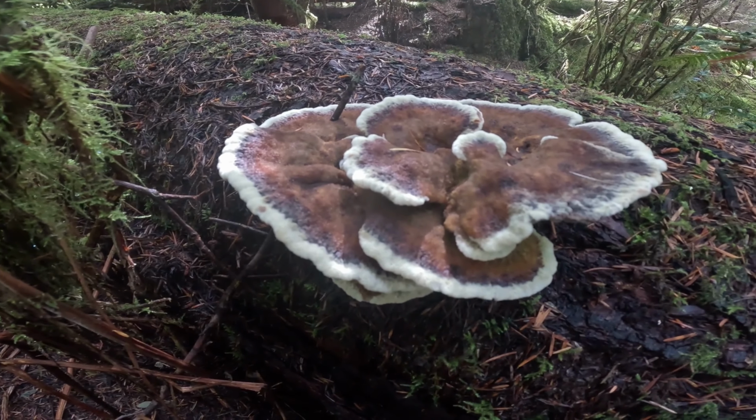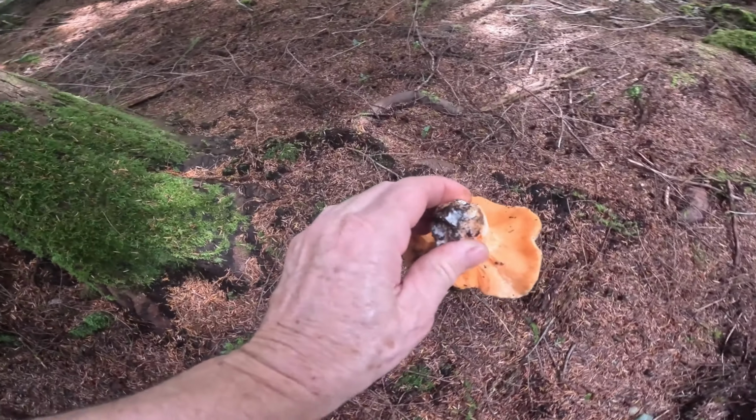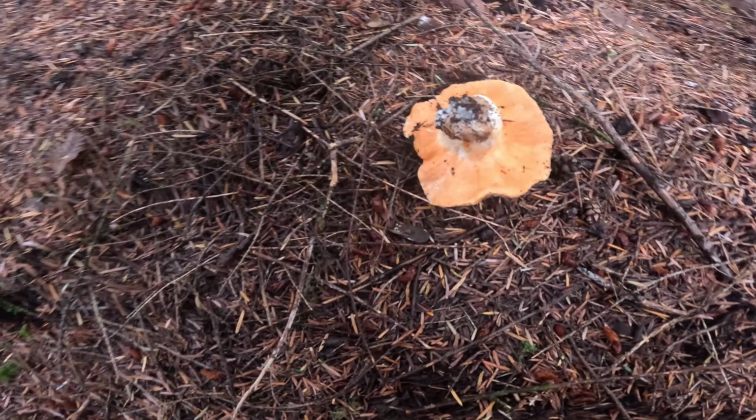This is really fun for me to be in an area I've never been in before and off trail. Here's a lobster mushroom. Is this a keeper? Ooh, look at this. Look at this. I think this might be a keeper. Let's cut it open and see. It might be. Just depends on how wormy it is. Ooh, yeah, it's a good one. All right. Yay, my first lobster mushroom of the year. This is definitely one for the bag.